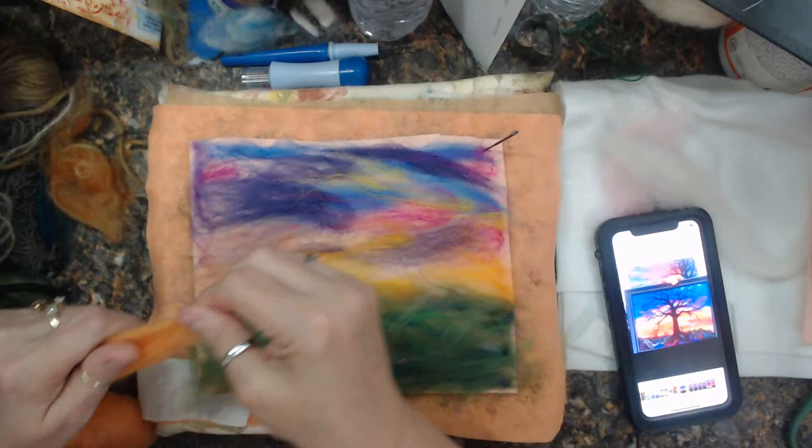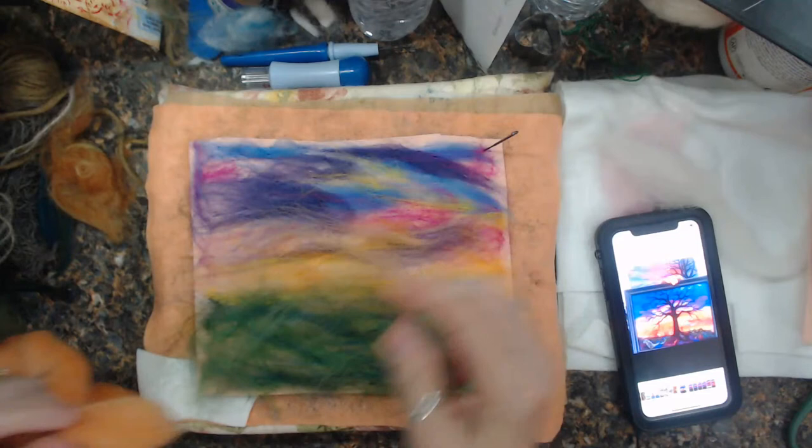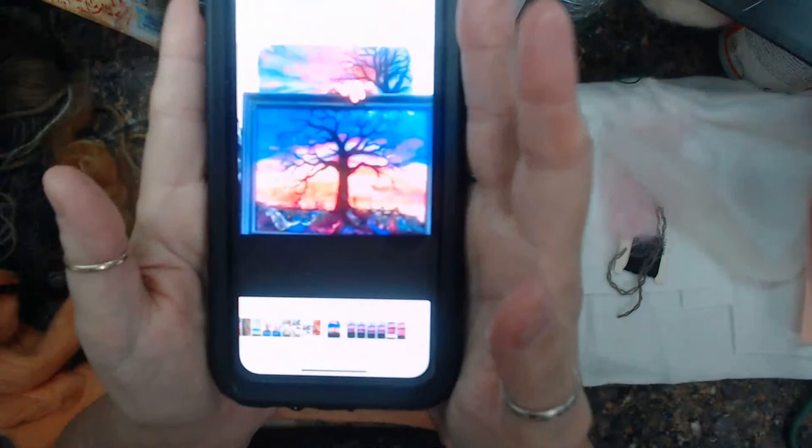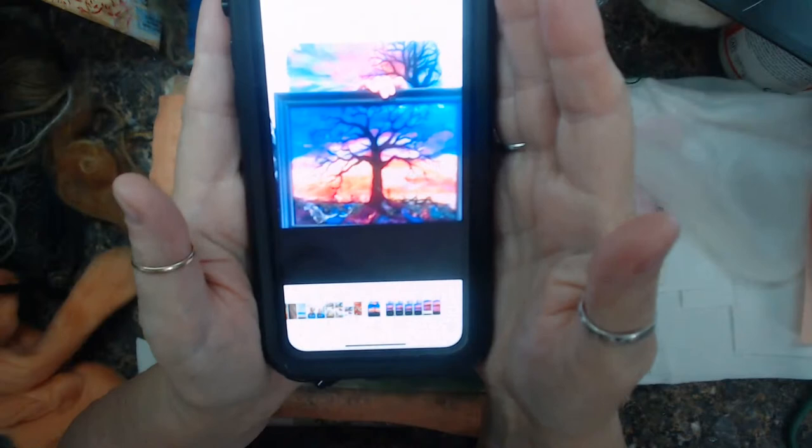So we're doing a little sunset tonight, and it's my first time doing a sunset, so I don't know. We'll see how it works out. And my inspiration is this picture here. The camera doesn't do it justice. It looks so much prettier with my eyes, and it looks prettier in person.